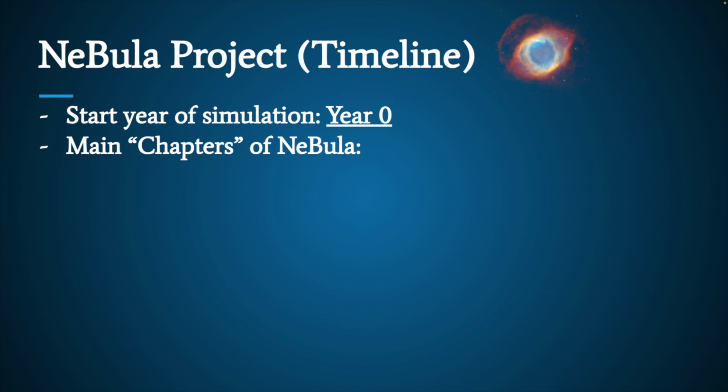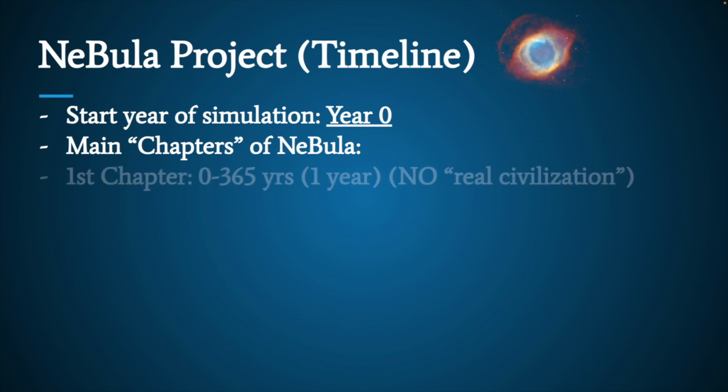Main chapters of Nebula. This has to do with the timeline that I do quickly want to go over. The first chapter of Nebula, and really there's no significance to me labeling these chapters other than organization. That's it. Year 0 to year 365 will be 1 year. To go from year 0 to 365, it's going to take 1 year on Earth, and this will all be explained in my time dilation video. How fast is Nebula going to be compared to Earth? 1 day on Earth is going to be equivalent to 1 year on Nebula, and this will all be explained.